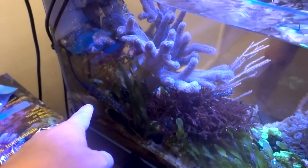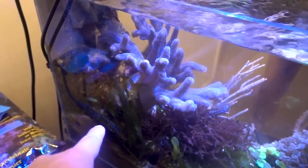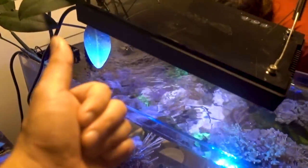Okay, and lastly, in terms of equipment, I do have a heater here as well. I think that is a 100 watt heater. That's a Phoenix titanium one. I like titanium just so that they won't break, kind of like glass.